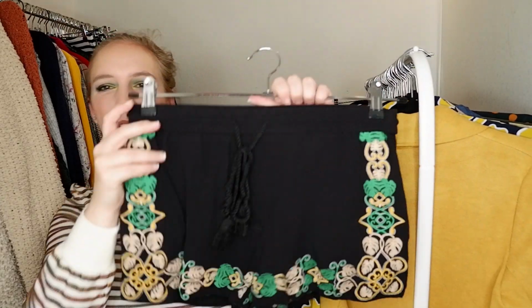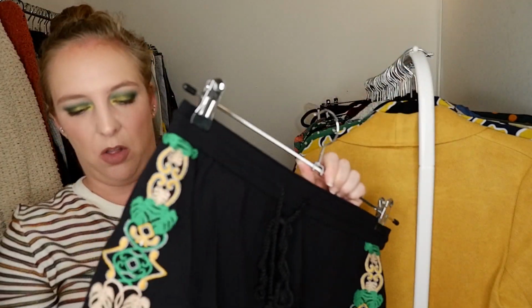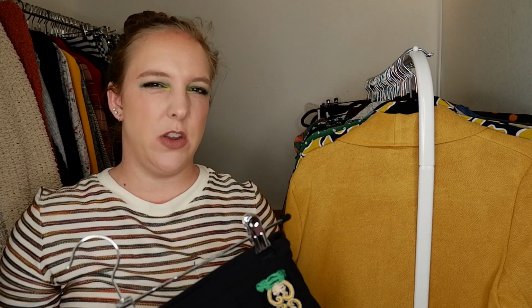I'm going to get rid of these black ones, and not because I don't like them. I really, really like these on me. They fit very well, but what I found when I wore them is that it has this embroidery, and I don't know what happened to it, but some of the stitching you can feel on your legs, and it's very itchy because of it. So that's rail number 1 done.